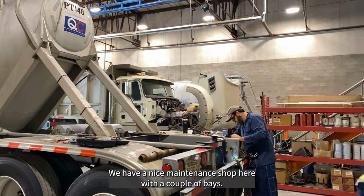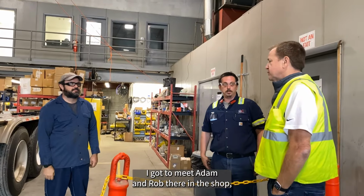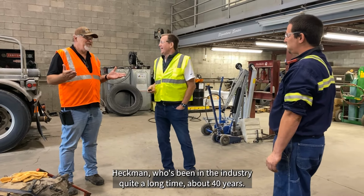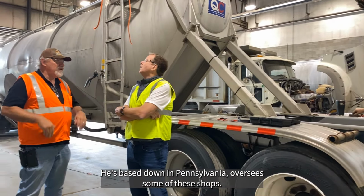We have a nice maintenance shop here with a couple of bays. Got to meet Adam and Rob. They were in the shop, along with Steven, who oversees some of our regional shops, and Glenn Heckman, who's been in the industry quite a long time, about 40 years. He's based down in Pennsylvania, oversees some of these shops.